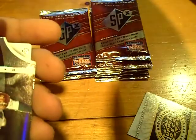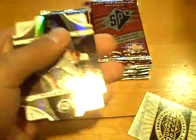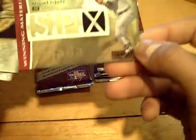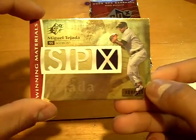Alright. Not too bad. And numbered out of 725 for the Mariners, American hero of Ken Griffey Jr. Next will be a jersey out of 150 winning materials for the Astros. Always going by the logos, Astros. Miguel Tejada.